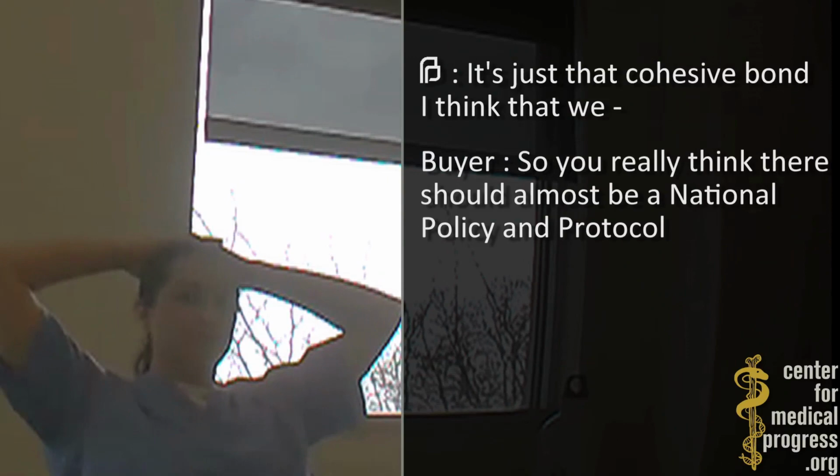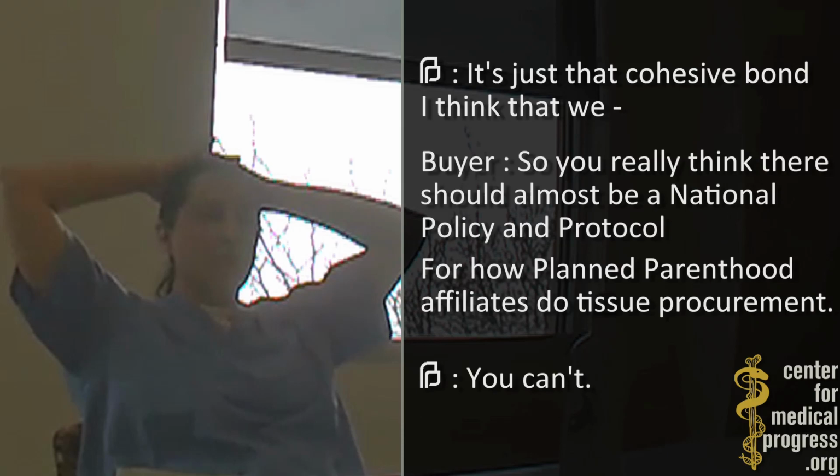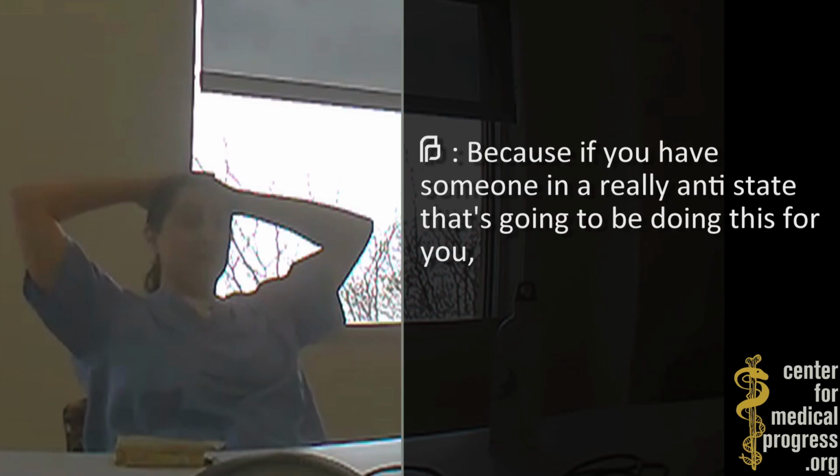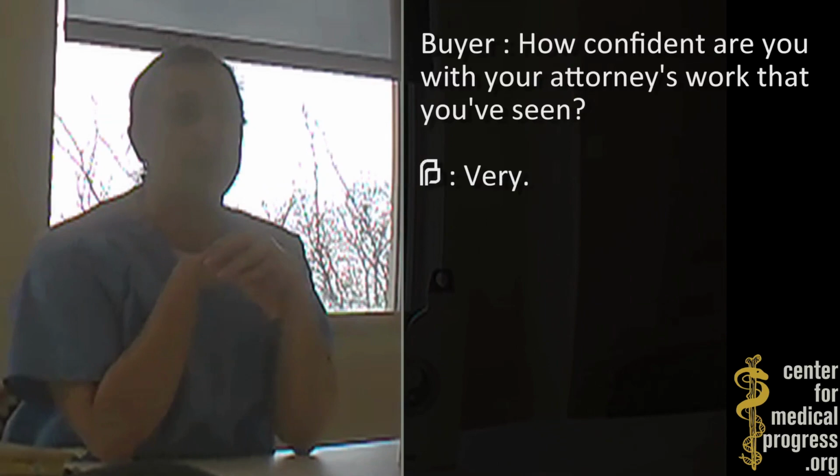So you really think there should almost be a national policy and protocol for how Planned Parenthood affiliates do tissue procurement? We can't, just because we're all so different. But we have to know who else is doing this. Because if you have someone in a really anti state that's going to be doing this for you, they're probably going to get caught. How confident are you with your attorneys, the work that you've seen?